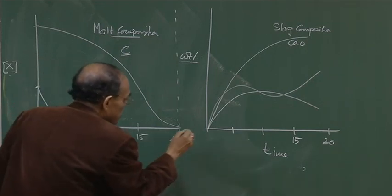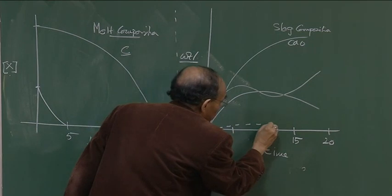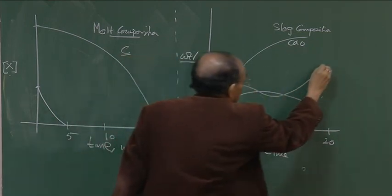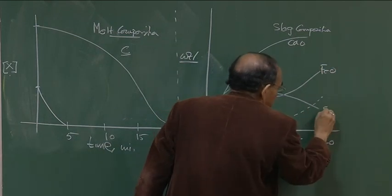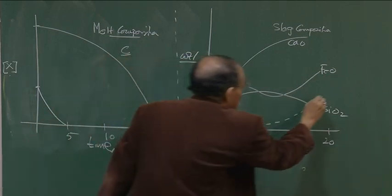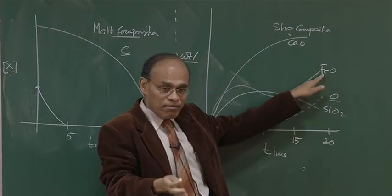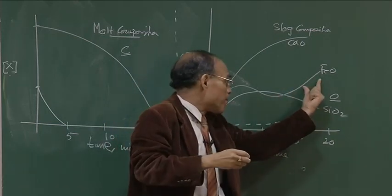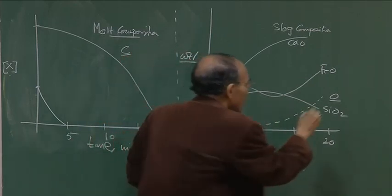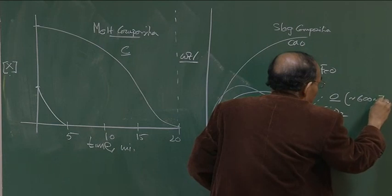In all this process, the oxygen value in the melt also increases quite a bit, to be consistent with the FeO value. This is FeO, this is SiO2. What we are going to see is that the dissolved oxygen content is going to increase, and as FeO content builds up in the slag very rapidly in the later phase, so does the dissolved oxygen content. And what is this value of dissolved oxygen content? It could be about 600 to 700 ppm.